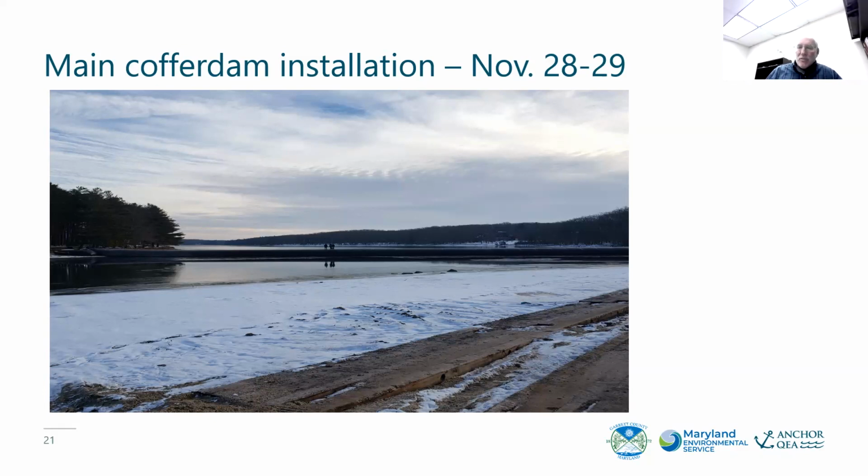By the time we retrieved it, made sure that the cofferdam was still in good condition, and then we reinstalled it. So it was unfortunate, but we learned a lot. We learned that anytime we have a big rain event, we actually have to have people watching it continuously. And we do have that now. Anytime we have a big rain event, we'll have people on site.